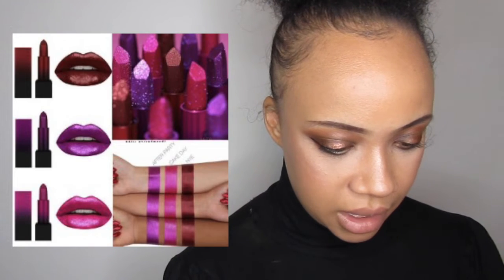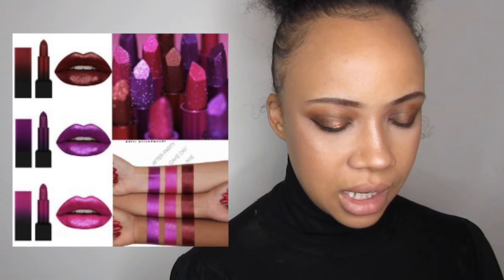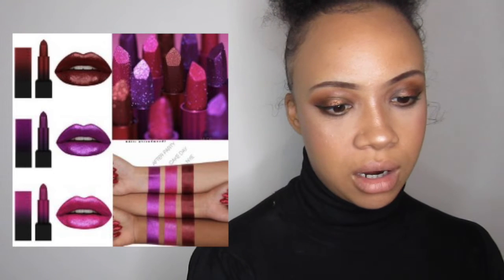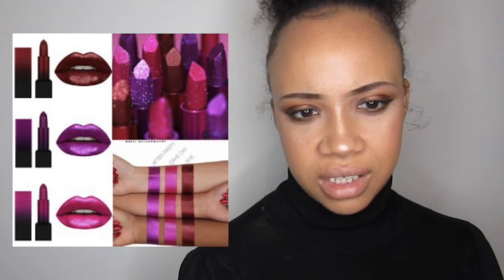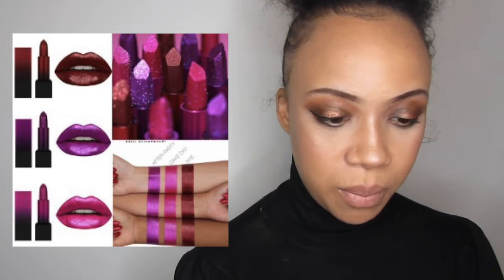Huda Beauty's coming out with some new power bullets. These are sparkly lipsticks. I like the sparkle that is throughout the lipstick, but I'm wondering whether or not it's been digitally enhanced on the computer to look even more sparkly, because I can't imagine them having that much glitter in it. Again, these aren't my kinds of colors, so I'm not even drawn to these at all personally.